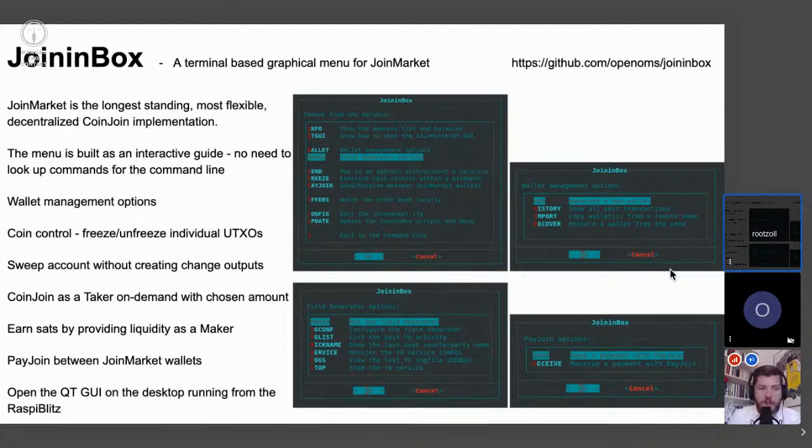Awesome. Thank you. Allow me one question here that might have come up a couple of times already, but maybe people are interested in that. Right now, JoinMarket is running as a separate service on the Raspiblitz, and it's not really connected to your Lightning node. Is that correct?